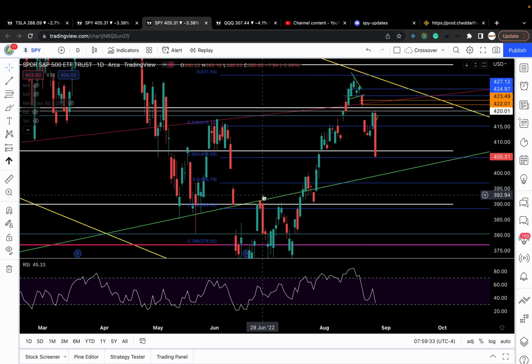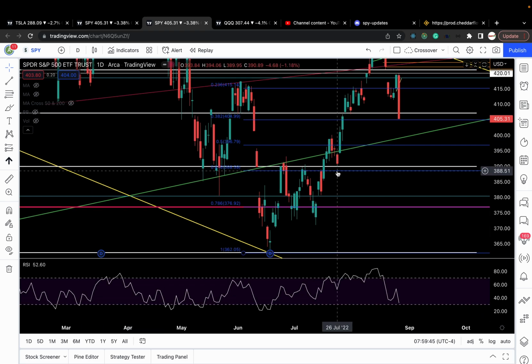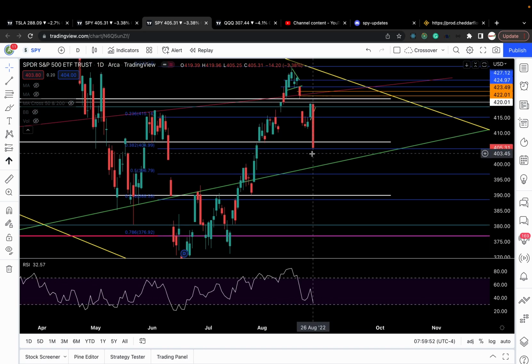393. These are just previous highs and stuff. All right, I have a fib level around 390. That's my 23.6 retracement level, 389.95. We'll round it to 390. Below that, I have around 388.5. Okay, so those are just my support levels. You guys can add those levels to your charts.